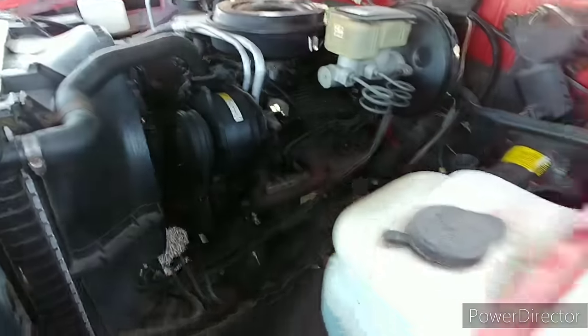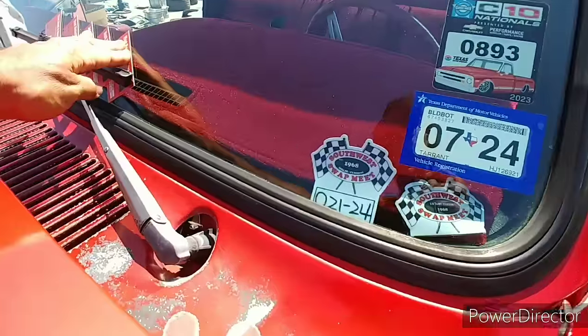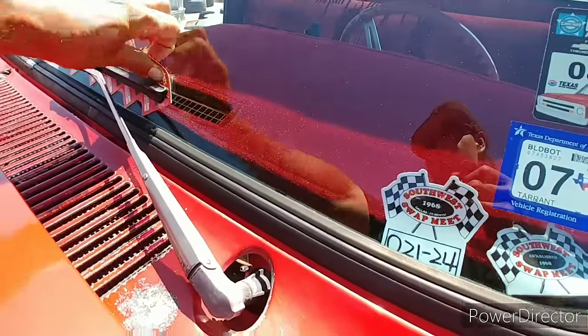$15,000. They're the hot rod hunters. I need to get one of these.